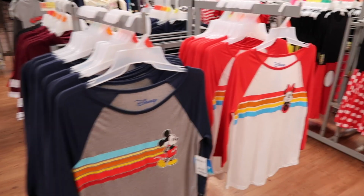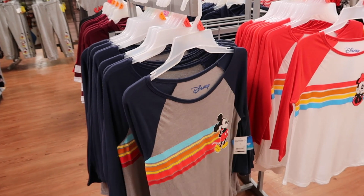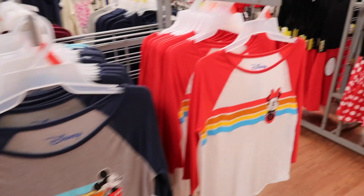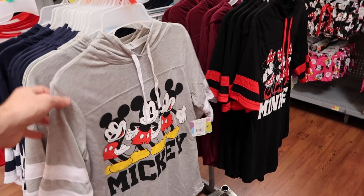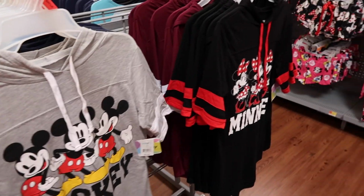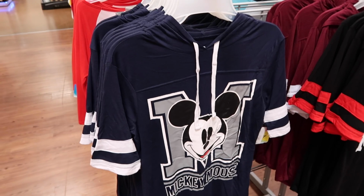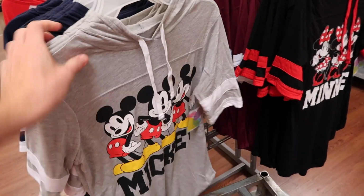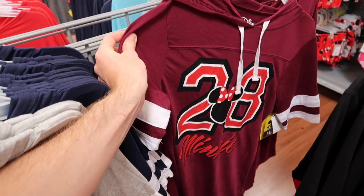They have these cool shirts over here too. I always call them half sleeves, like they're not totally long sleeve. These are gonna be $12.97. They have the Mickey and then they have the Minnie version. And then they have these, they're not really sweatshirts, but they kind of are. They have hoods to them. These are all gonna be $12.97. They have a Minnie one here. They got Mickey over here. They have another Mickey Mouse, almost looks like a sports jersey, which looks kind of cool. And then they have a Minnie 28 over here.